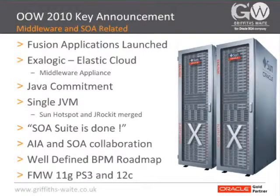So all of their acquisitions, over the last 6 months, or maybe earlier than that, maybe 12 months, they acquired a SOA management company called AmberPoint. All of those features are now embedded within the products. So customers who are thinking of taking SOA Suite or already have SOA Suite can have the confidence that now this is a mature, stable product that isn't going to change dramatically.